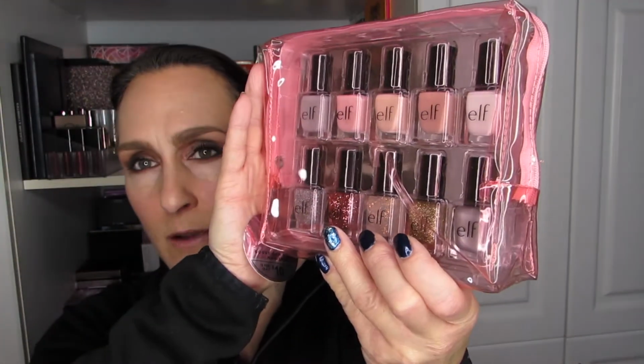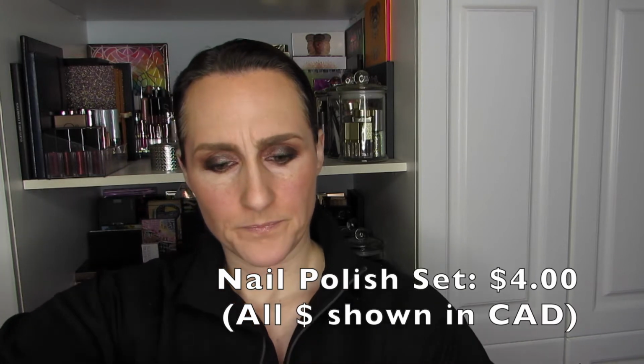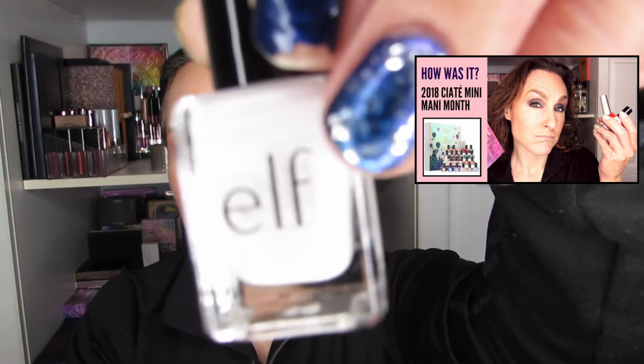I think I got this for $5. I'm not kidding. This is 10 nail products from e.l.f. in a little pouch. And I thought, wow, I think it was $5. It was ridiculously cheap, and each one of these, I checked before purchasing, each one of these is 5 ml. It's the same size as any of the products that I got from the Ciate Mini Mani Month or the Deborah Lippmann Minis. So they're a full 5 ml, and they're the same size as well.